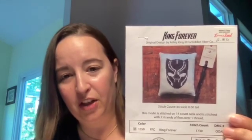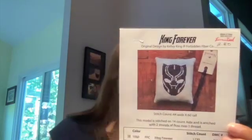So then from the freebie table, and these are things that I picked up both on Thursday as well as at other points during the weekend, there seemed to always be stuff appearing at the freebie table. So I checked it at least once a day just to see if anything else came up. But I grabbed this pattern for my son. He likes Marvel, really likes Black Panther. So I picked this up for him.